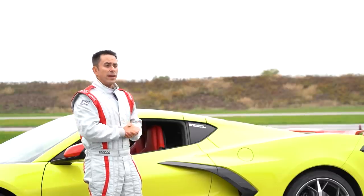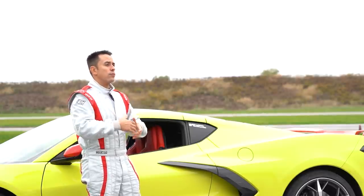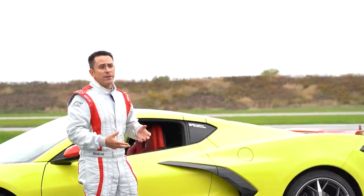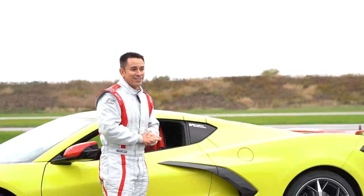But here's the thing. GM has a really good track alignment that they recommend you put on the car if you're going to bring it to the track and really take the performance out of the car. So we decided to do the track alignment and bring it back out and see how it does. And of course, today we had to put it up against a bigger contender, thus the McLaren 650S. The question is though, does doing the GM recommended track alignment actually make that much difference to the car for the track? The short answer is, yes, absolutely it does.